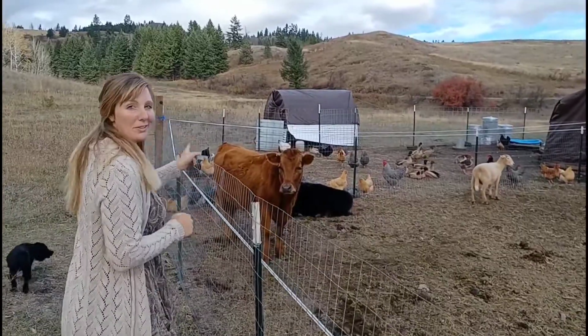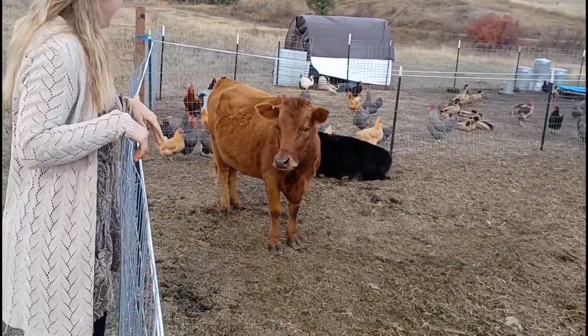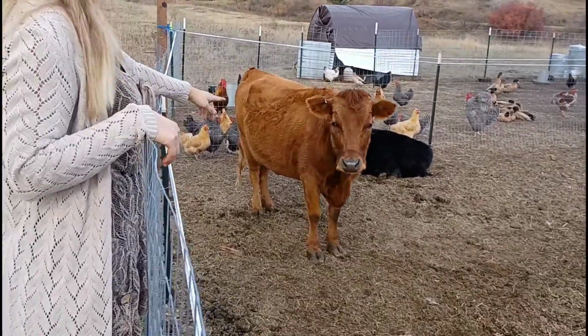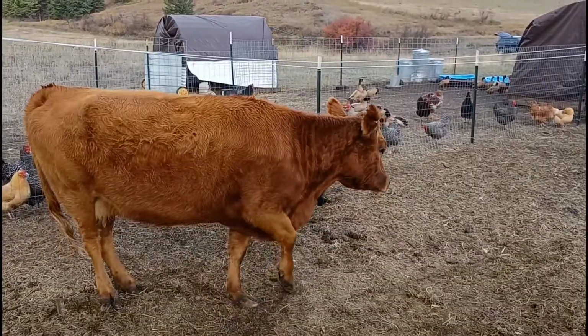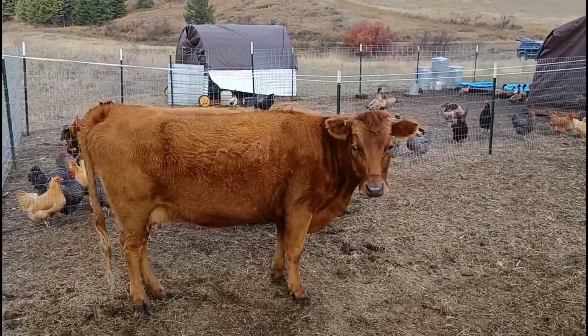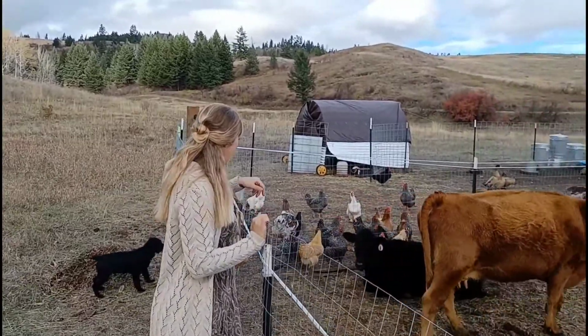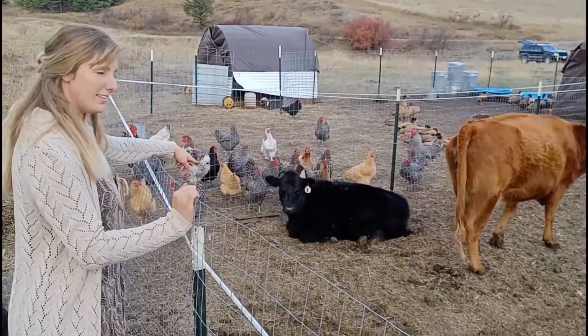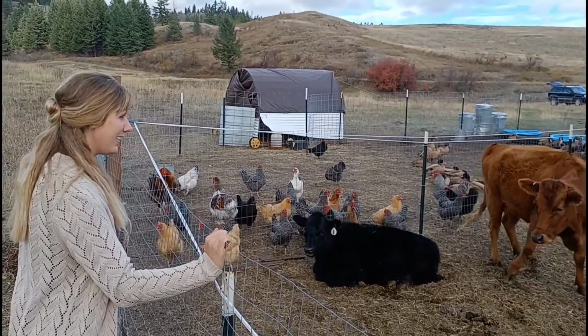Heather is actually bigger than the bull, so the bull is definitely a miniature cow. Now that I'm up close, I mean, she's not tremendously bigger. She's definitely a little fatter. She's older than the bull. The bull's only 2 years old. So, and little Belle, sweet little girl, still skittish.